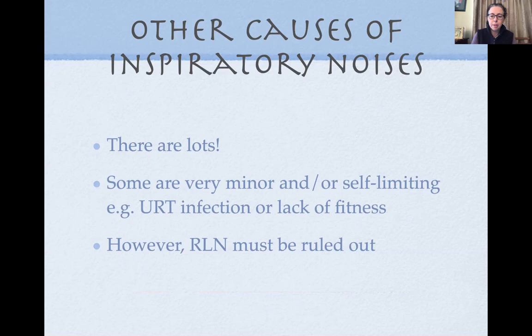So for example, if the horse is unfit, it may make an abnormal inspiratory noise as it gets tired. It may have an upper respiratory tract infection. So mild viral infections are very common in young horses, yearlings, two-year-olds, three-year-olds. They get herpes virus or other types of head cold conditions. They may cough a little bit. And while they have the condition, they may make an abnormal inspiratory noise.